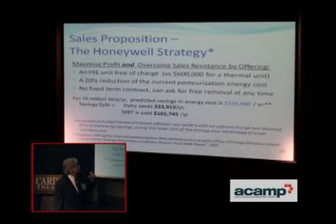So what we're suggesting is on that average dairy, that savings gets split up. Maybe we ask for 75% of the savings. And that would give us, for each one of those kinds of units, $100,000 a year as an annuity on a product we hope is $60,000 or less.